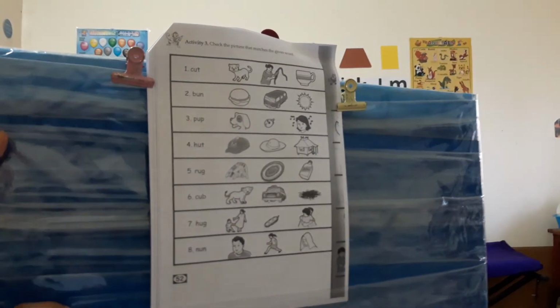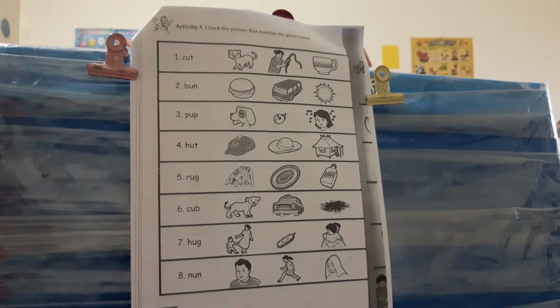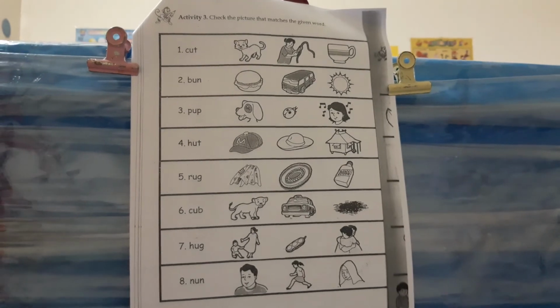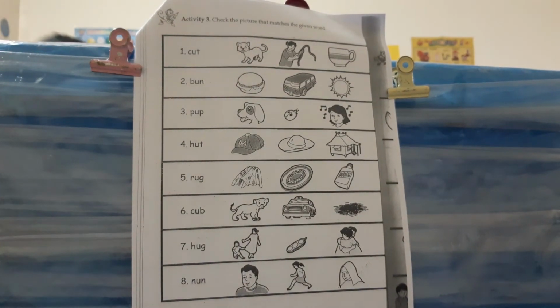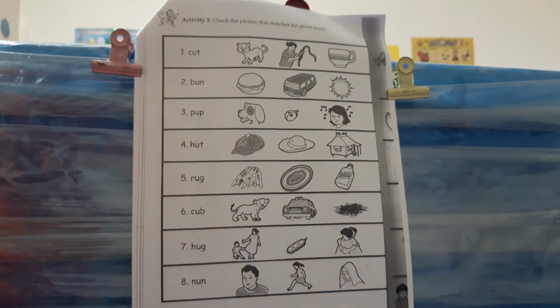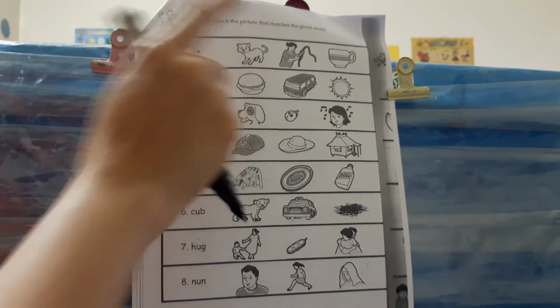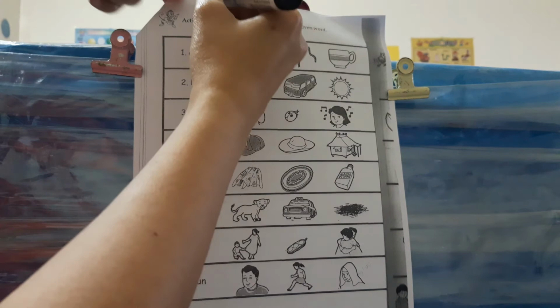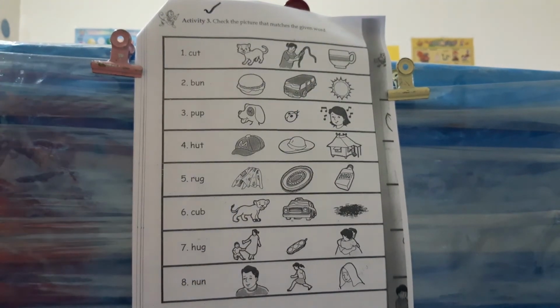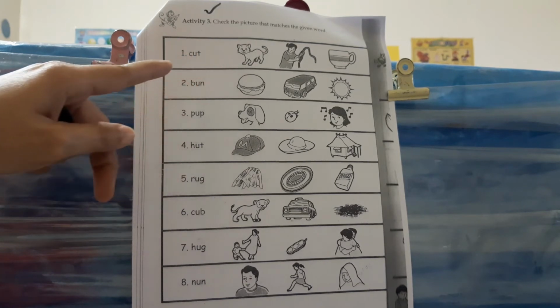Can you please get your paper and let's answer your activity together? Can you see my paper? Very good. Check the picture that matches the given word. You have to check the picture. You do like this. That's check. Number one, cat, cat.